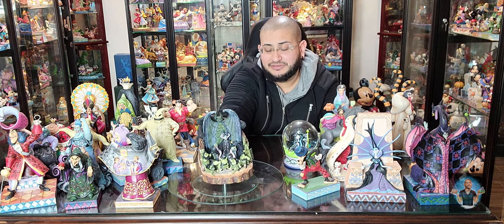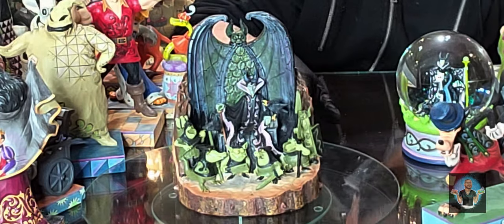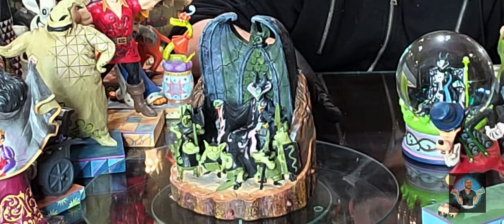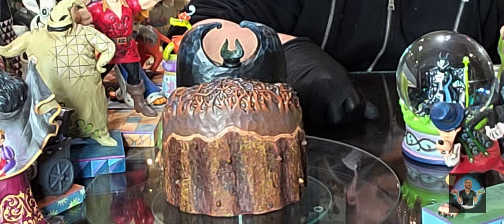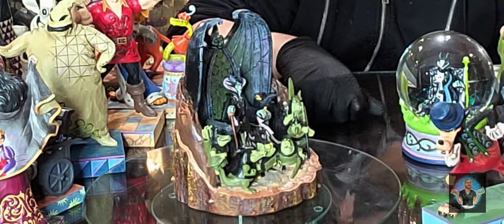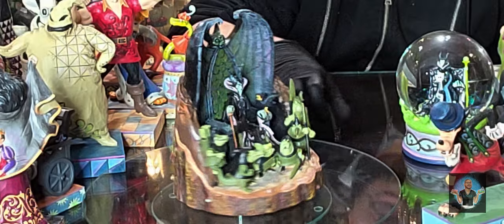This has become quite difficult to come across as well. You're going to pay about $200 for this, plus. It is Maleficent on her throne with all of her henchmen. It's the first time in a series you see her throne and her henchmen with her. So really, really kick-ass scene.